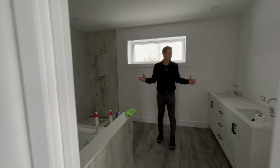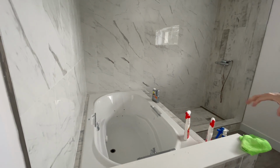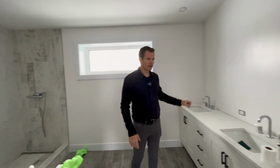Oh, look at this washroom. Like, man, there's everything in here. Jacuzzi tub, 6-foot jacuzzi tub, very large walk-in shower, Jack and Jill sink, and it's got it all in there.